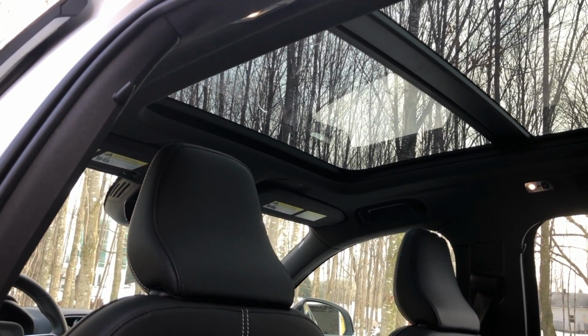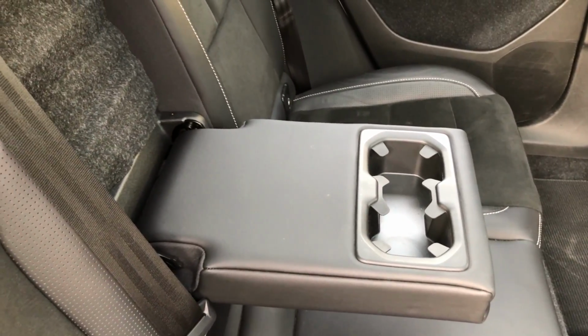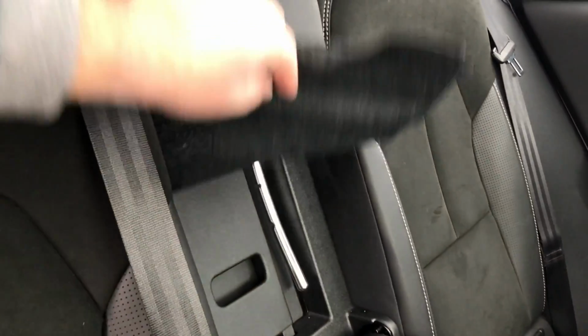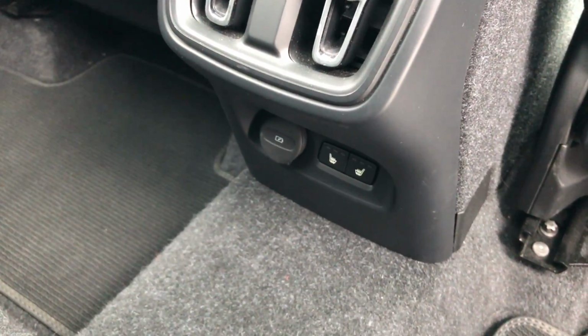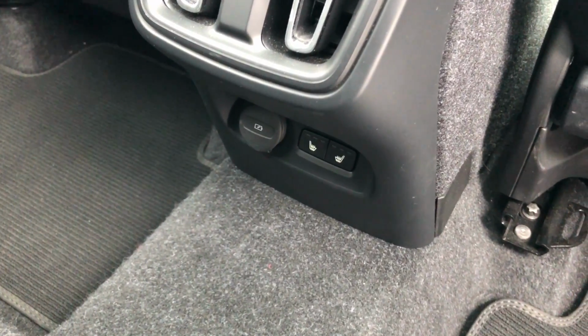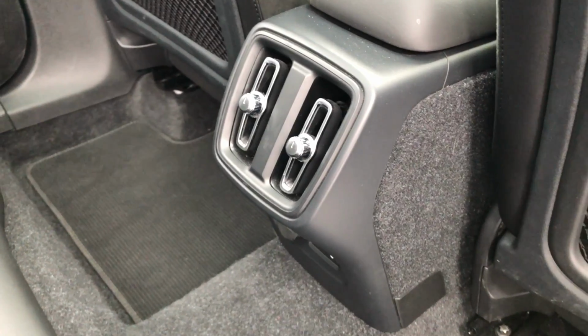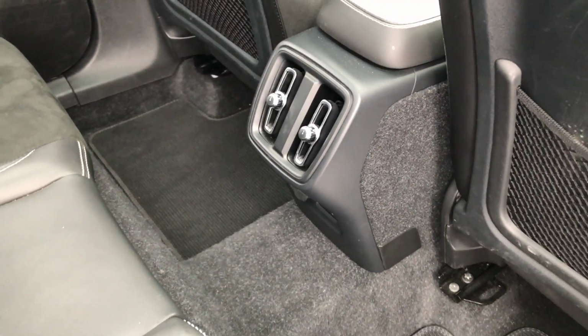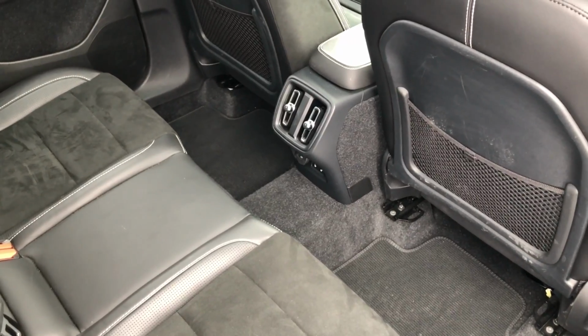And I said too, rear seat space is very good. You do have an armrest back there, cup holders, outboard heated seats, and a USB-C charging adapter in the back. So a couple little things there. I just find that the positioning of the heated seat buttons is really low to the ground, really far away. So if you have younger kids, if they're 8 or 9, they want to turn on their heated seats, it might be a little hard for them to get to it. It's just far away.